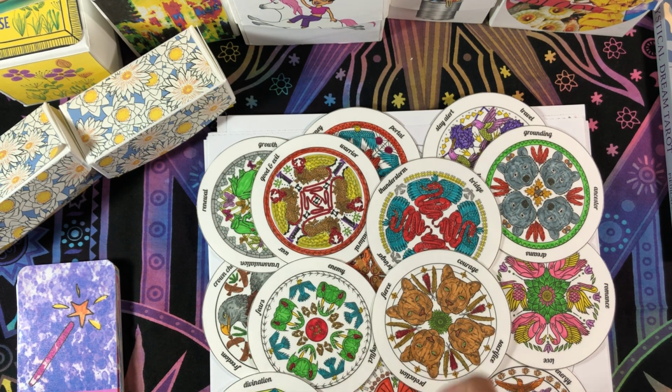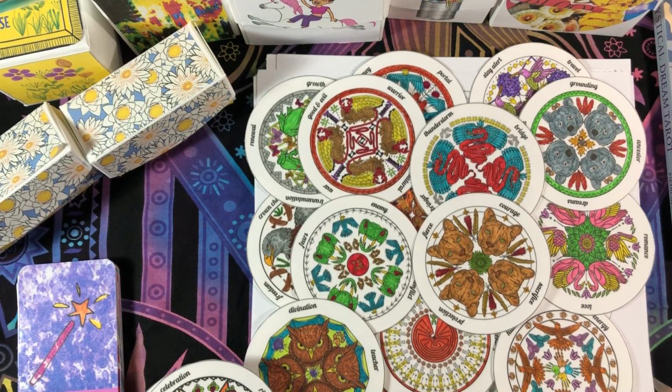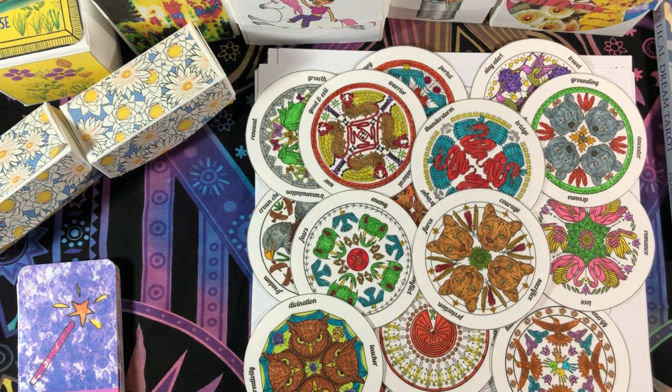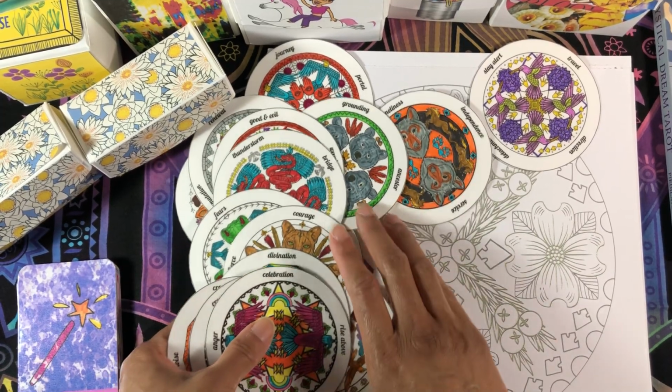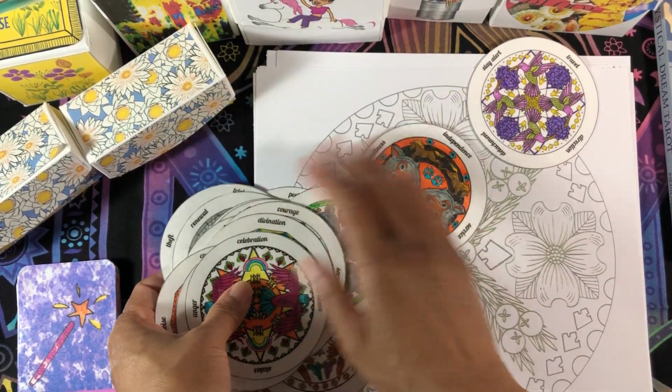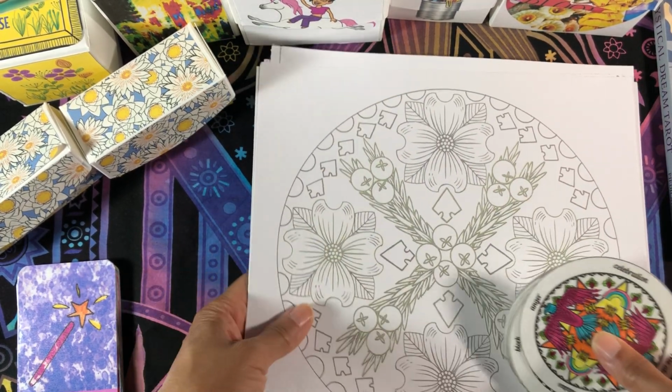You'll notice I was really into circle decks this year for some reason. I'm not typically, but I made a lot of circular style decks. So I do have a separate video on this, but coloring books are an idea.